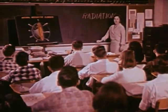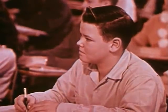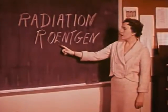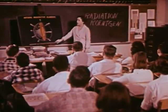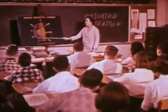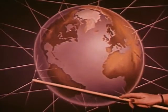As every youngster learns today, there is nothing new or mysterious about radiation. A Roentgen, which we call an R, is a standard unit for measuring radiation. In an average lifetime, a human being is exposed to perhaps a dozen Roentgens. This exposure comes from natural radioactive elements in the earth and cosmic rays from outer space.